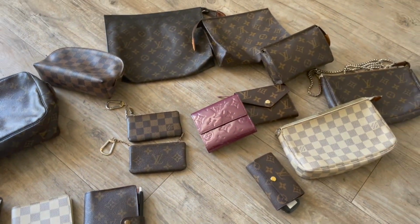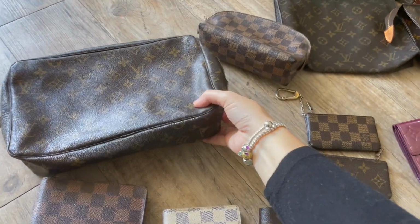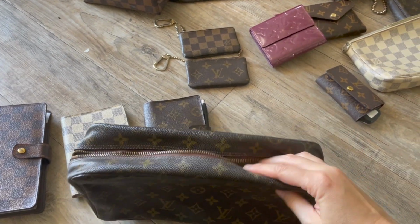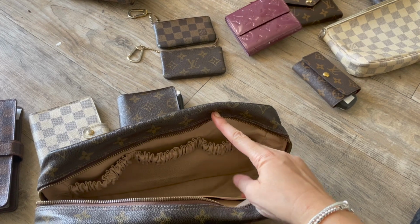So anyway, I don't know where to start. I guess in the back, the toiletries. This is my latest acquisition. This is the Trousse. It is a toiletry case. I got it secondhand, pre-loved, as we like to say.